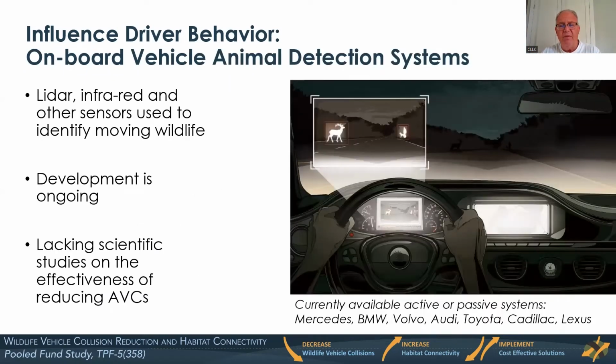So that same type of technology is now moving on board into smart cars or autonomous vehicles. They're using LiDAR and infrared and other sensors to identify moving wildlife. It's been primarily developed to detect pedestrians or bicyclists, but it also works clearly for warm-blooded large mammals as well as for humans. The development is ongoing, and what we found was most of the studies are about how well they detect animals, not how well they reduce wildlife vehicle collisions.